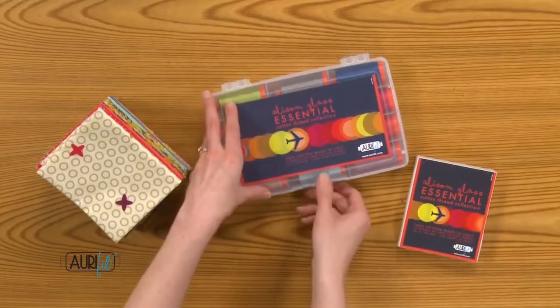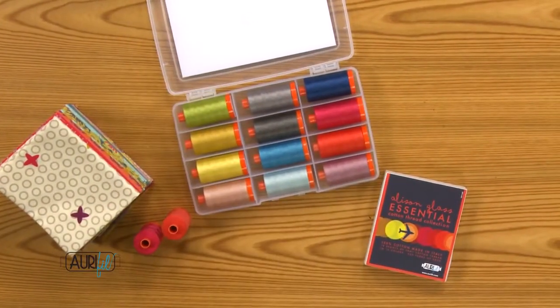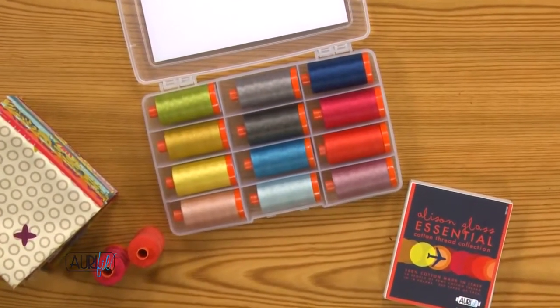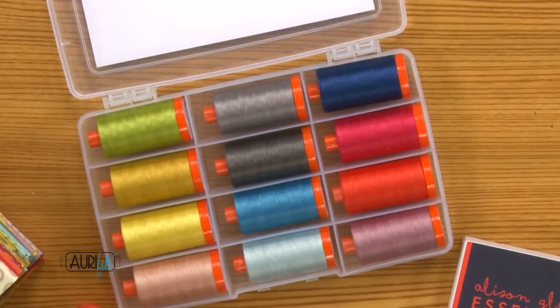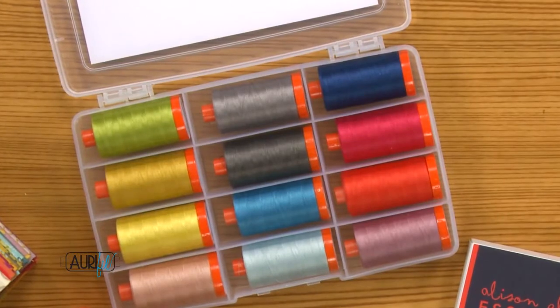They're gorgeous. So let's just open the box, if we can, really quick, just to show people, because I just love the colors. So beautiful. Thank you. A lot of times the Aurifil thread collections are intended to go along with the fabric line, and while these certainly go along with a number of my lines, my larger intention was to focus on some colors that are very blendable with a range of colors.